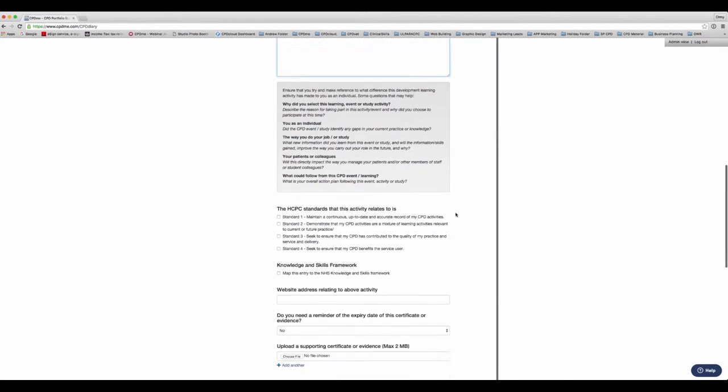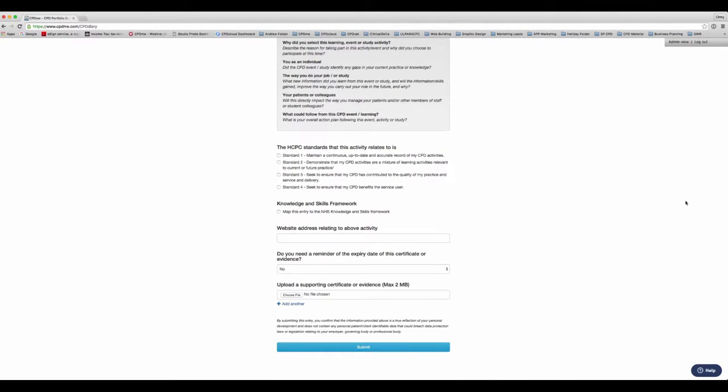Okay, the next box down is the HCPC standards. Because I'm registered with the HCPC, I can select the standards that are relevant to this particular diary entry. What I say to people at this stage is don't just tick the boxes, because it's really easy to tick these boxes. If you are registered with the Healthcare Professions Council or indeed the Nursing and Midwifery Council or another governing body, then it's really important that you understand the standards. Don't just tick these because the system has made it easy for you to do that.